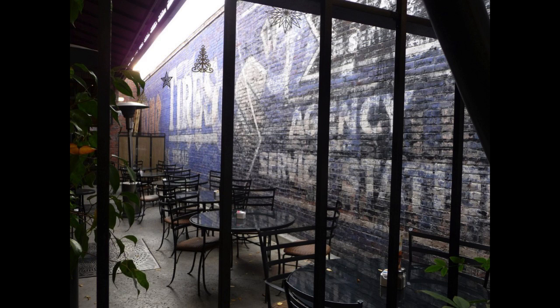Besides categorizing signs as Tier 1 or Tier 2, we noted their age and type, and we found 5 basic sign types. This is the first, the painted wall sign, which is exactly what it sounds like. It's a sign that's painted directly on a wall. This is a ghost sign for the Firestone tire store that used to be across the street from this building.